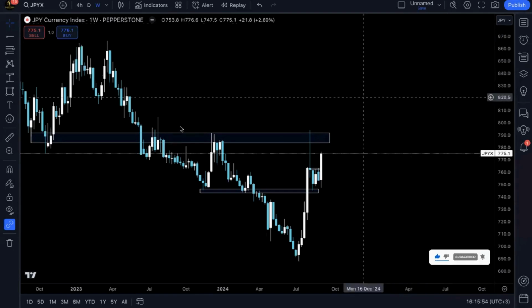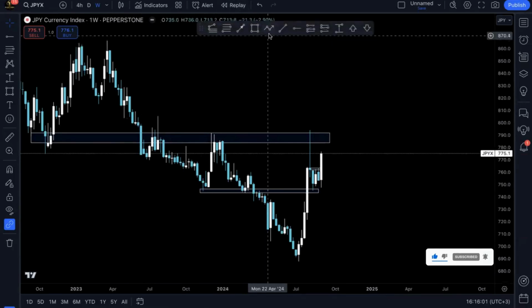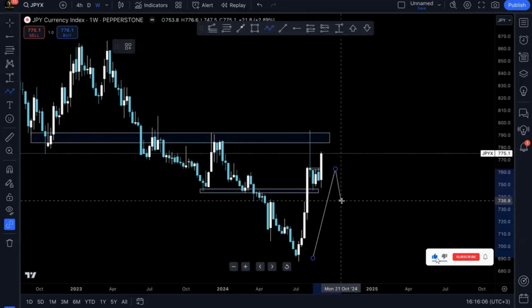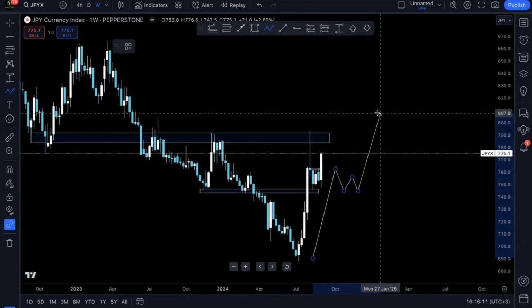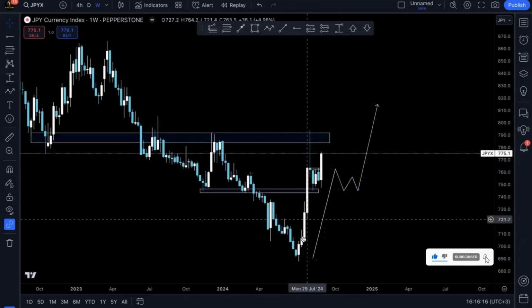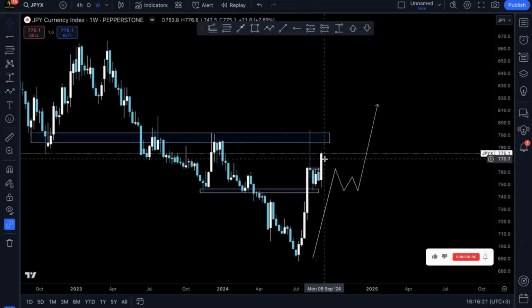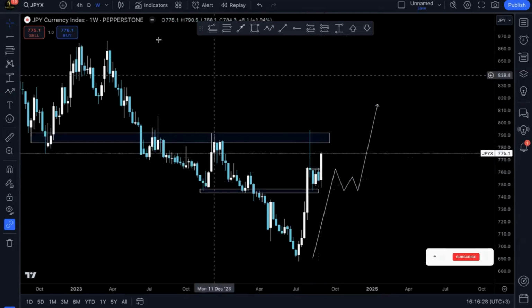On the weekly basis, this is what I'm anticipating to see. JPYX, we can see prices did give us a strong pump and then correction, and now it's giving us that continuation. So you can see here prices have already given us the initial pump, retracement or correction, and now the continuation has just begun, as you can see in the last week's candle.